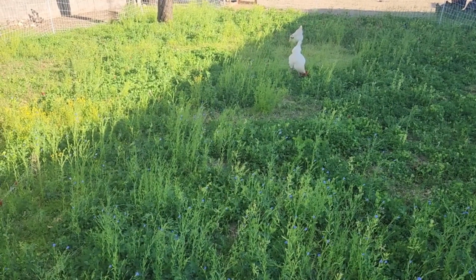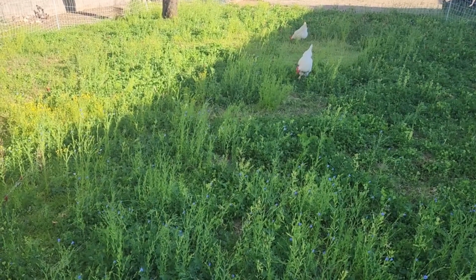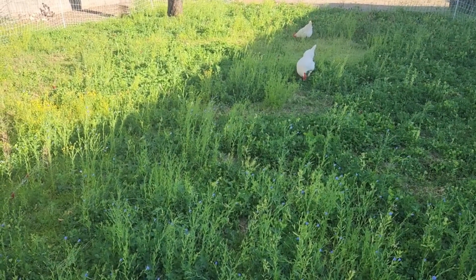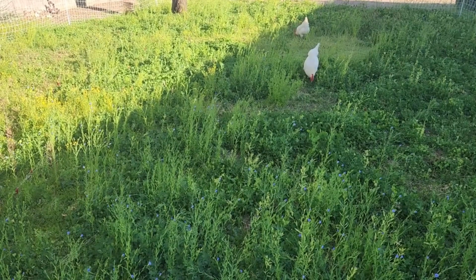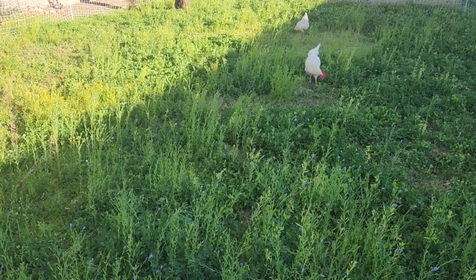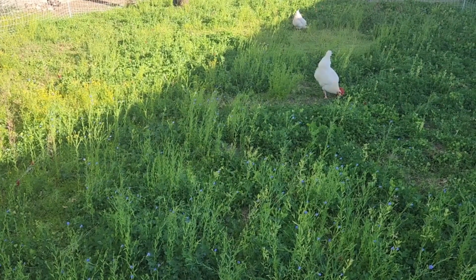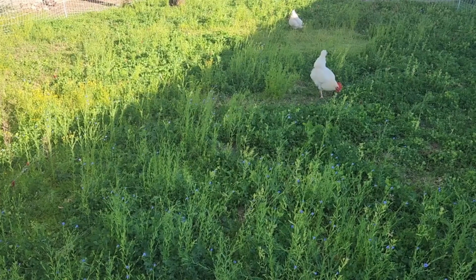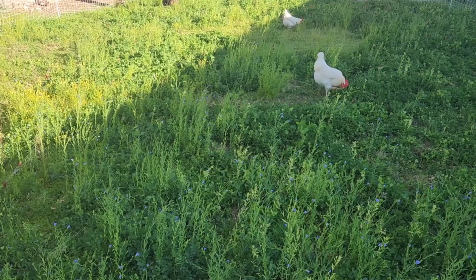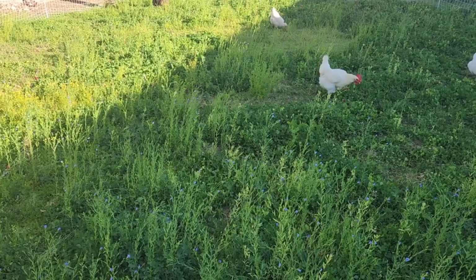Over here where I've got the chickens running, the clover's done a lot better. And I think we even had some fescue and a little bit of the alfalfa come up, but mostly the clover really took off. And they just love being able to run out here and play around in it and eat. It's getting a little bit tall, so that's what today's project is. I'm going to probably mow all this down and let it get a reset after last week's rain.